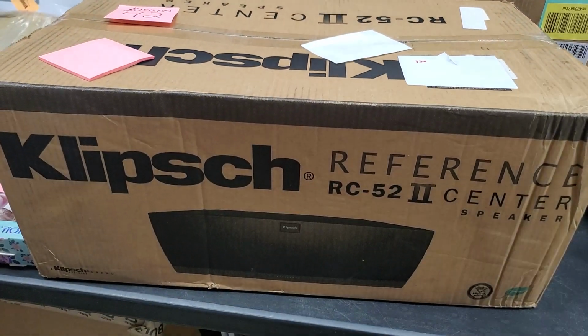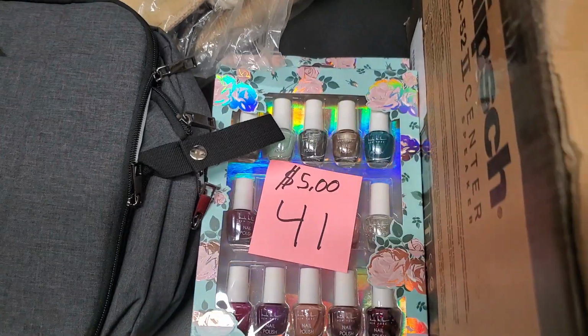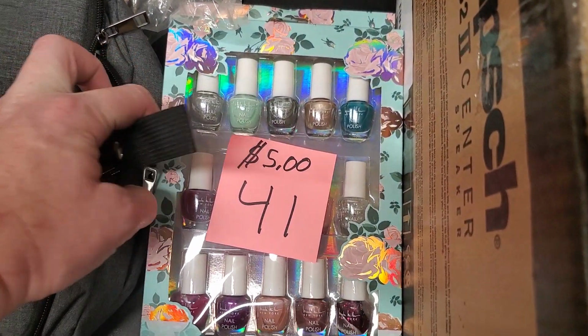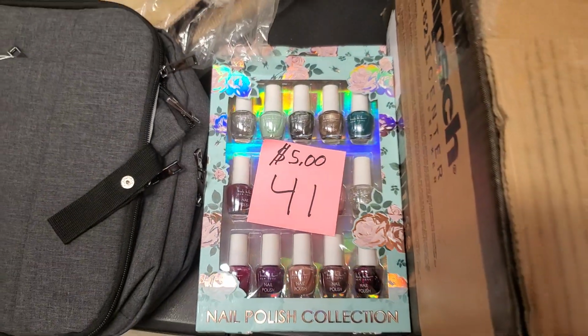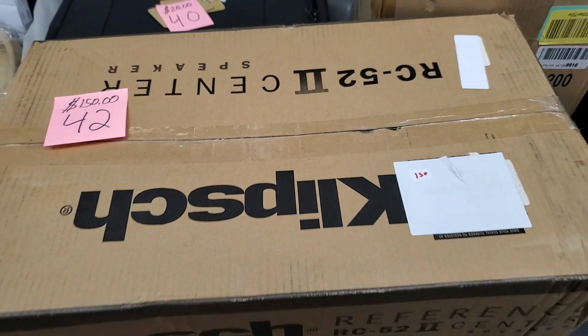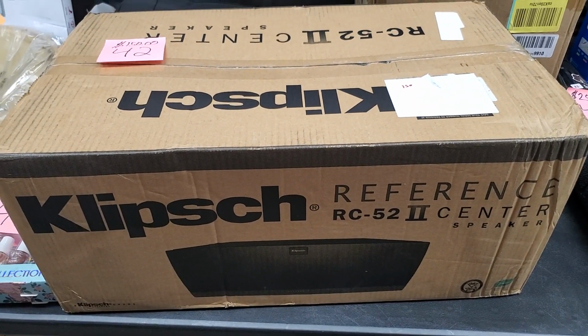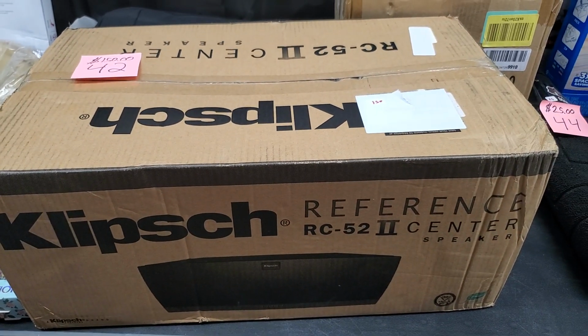Number 41 is our 12-pack of nail polishes. We have 2 of them available at $5 a piece. Number 42 is the Clipsitch, I'm sure I'm saying that terribly, speaker for $150. It's running about $300 normally.